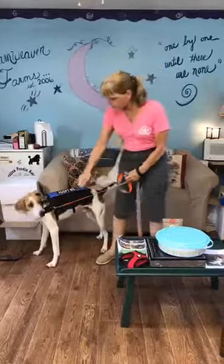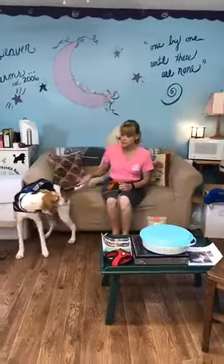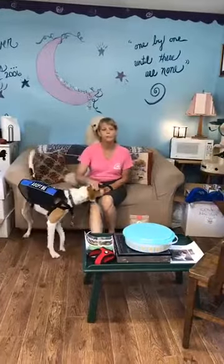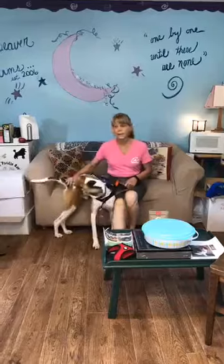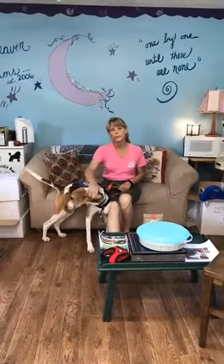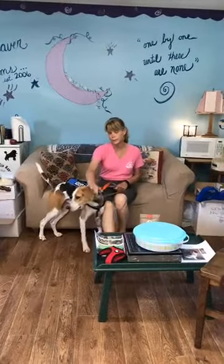Choo-Choo. Treeing walker coonhounds are extremely loyal to their families. They were bred to be hunters, and they were bred to be really good partners, a lot like poodles were. They had to really understand what the hunter wanted from them, and they had to be willing to run and run and run and go, and then to come back as quickly as they could.